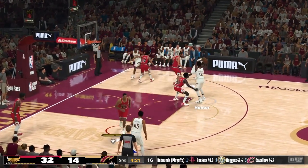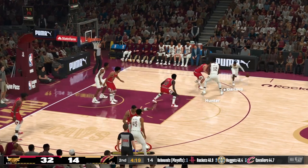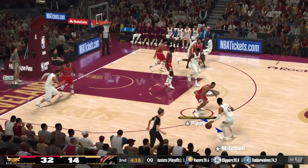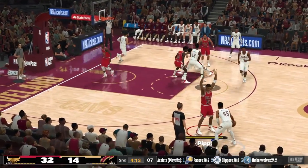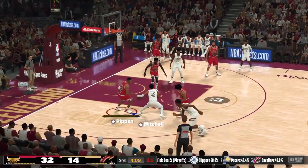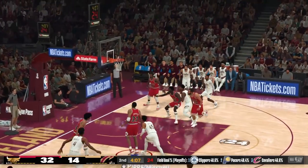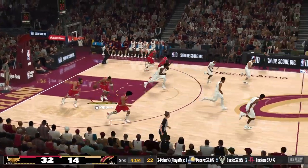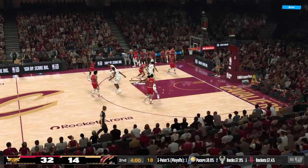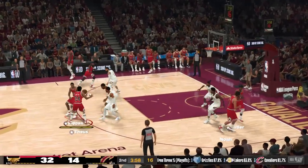Garland, the pass to Hunter. Back to Garland. Pass to Mitchell. A step back shot. Chicago grabs the miss. We're now about 2 minutes into the second quarter.